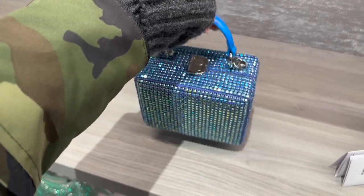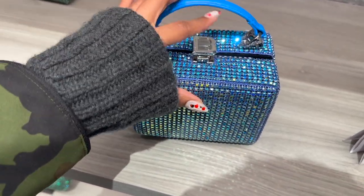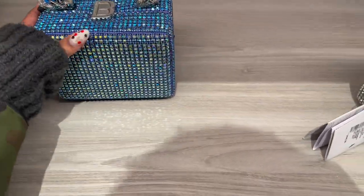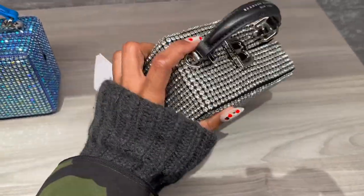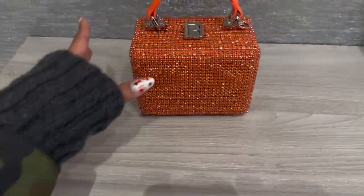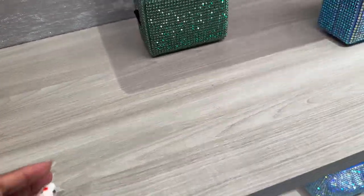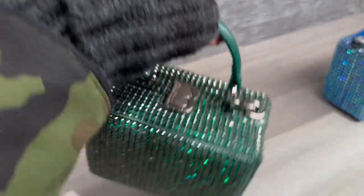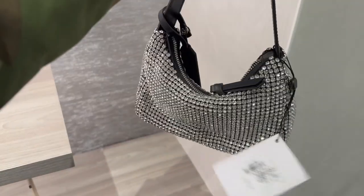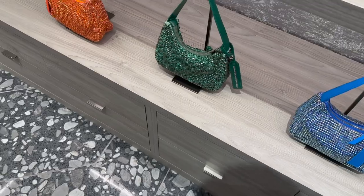Love, love, love. This is so beautiful and heavy and sturdy too. Oh, they feel so good. These are $400, but I'm glad I saw them in person because they're impeccable in person. Oh my god, photos do not do these things justice at all. Look at this. Oh wow. And she's $350. Also really heavy, like they got some weight on these bad boys.